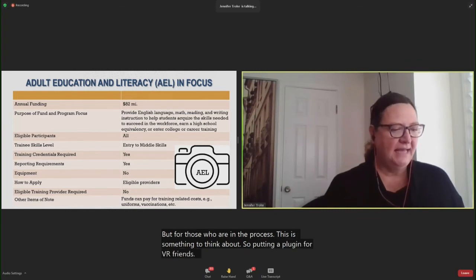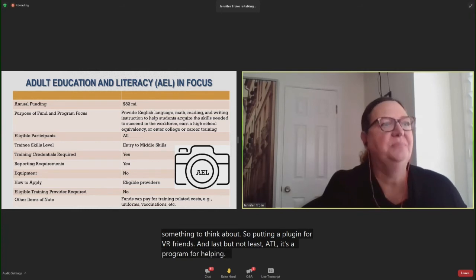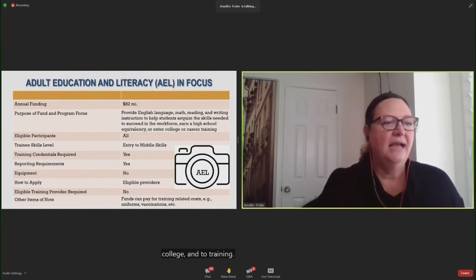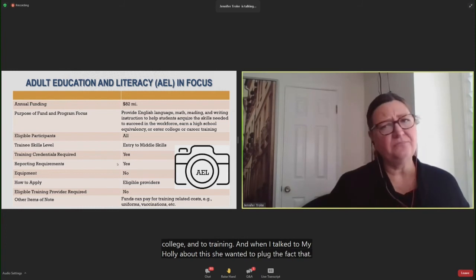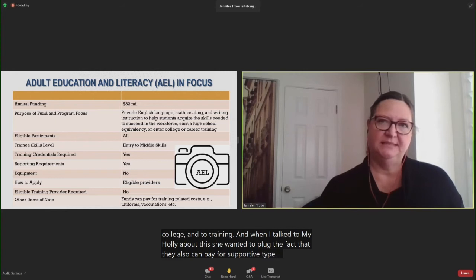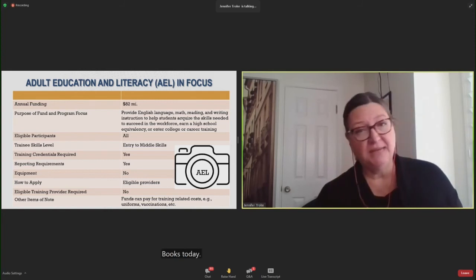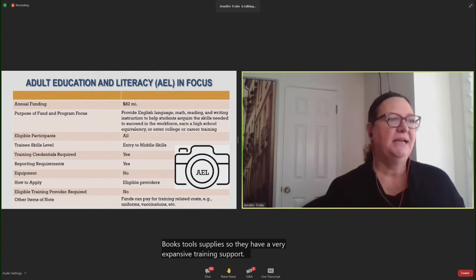And last but not least, AEL, it's a program for helping to get those basic skills, but also high school equivalencies, getting folks into college and to training. And when I talked to Mahalia about this, she wanted to plug the fact that they also can pay for supportive type services and training related costs. So uniforms, vaccinations, books, tools, supplies. So they have a very expansive training support mechanism in place.